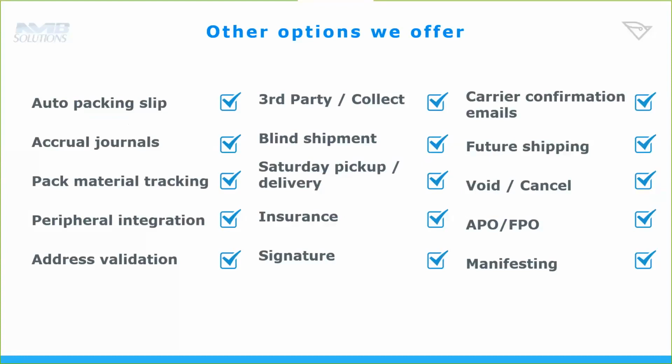We do address validation. Third party and collect shipments are part of our process, as well as the blind shipment process. Saturday pickup and delivery, insurance, or adult signature, any of those additional options within the carrier are available to add to your shipment. If you would like to have carrier confirmation emails, that can be selected for the individual carriers. We have a future data shipping option. You can void or cancel your shipment so it will not be manifested. APO, FPO type of shipment and manifesting can also be done within our process.